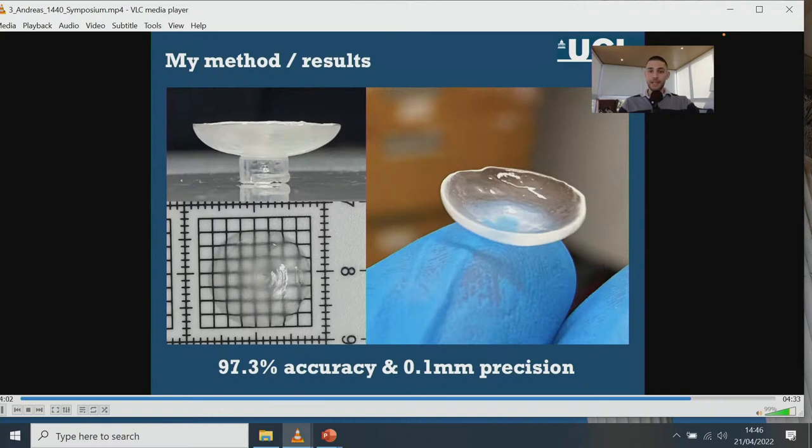And the next step for our project is to print with corneal keratocytes, epithelial and endothelial cells, thus achieving a multi-cell, multi-layer corneal structure, the first one to be exact. And all this process we've been doing with steps that are cell-friendly, so it supports our next step.